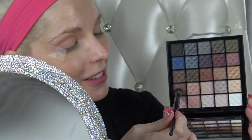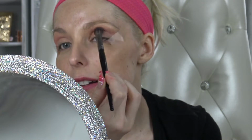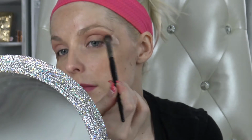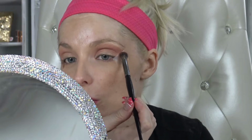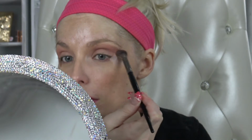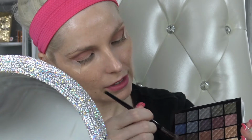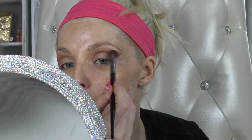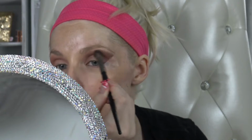I'm going to take this tone and still with the same Morphe brush and keep that up here. These are actually way more pigmented with a brush than a finger swatch. That like never happens. This is a really crazy palette. Now I'm gonna go into this brown. Wow, that brown almost has like a purple hue in it. This is just full of surprises, this one.